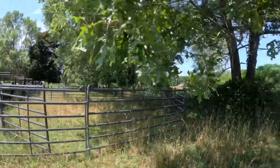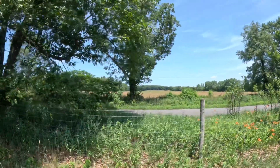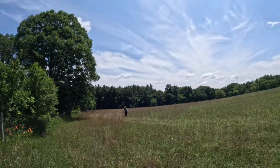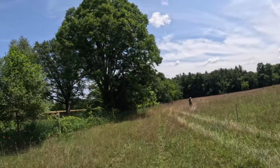All right, so we're getting ready to run them into our working system here. I don't know if you can see that, but they're just on the other side of the road there. They're in that little racetrack area. We put them in there for like the last hour or something to eat that down and get some good fresh forage in them before they cross over here.